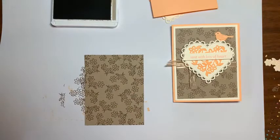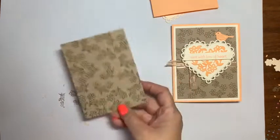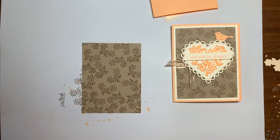Okay, I think we're finished. Very pretty, very little mismatched space, and so my heart's going to go right there, or maybe right there. Doesn't matter. With this one, it's very forgiving, right? Because the flowers are not directional.